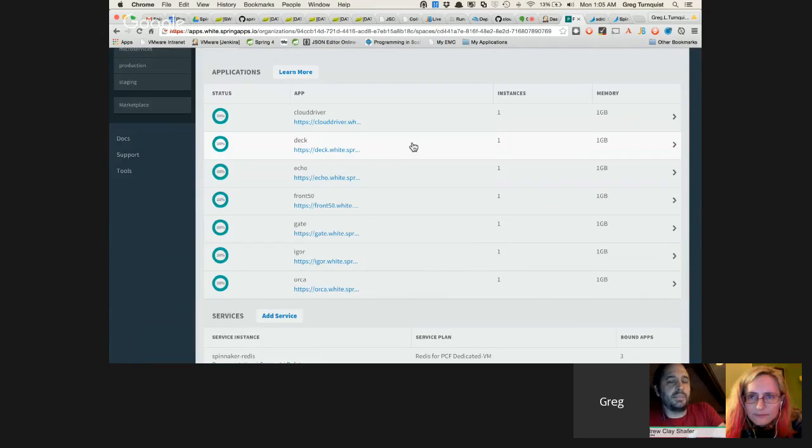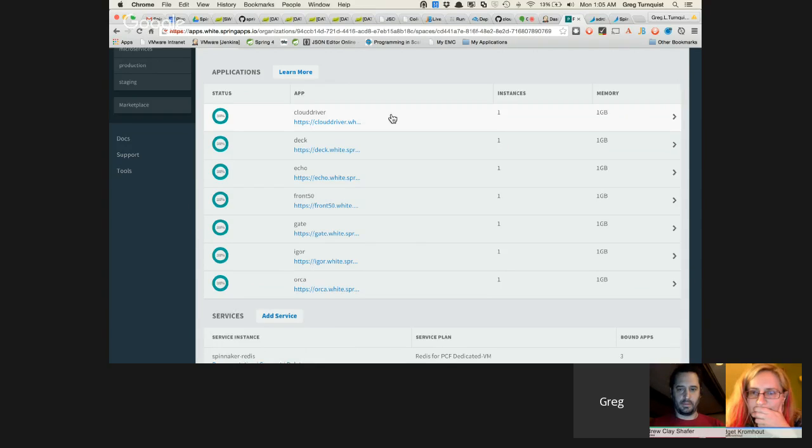So Spinnaker is decomposed into these services. Yeah, and there's several. The biggie is the one here at the top called Cloud Driver. This is the one that actually has all the cloud operations built into it. So this thing can talk to AWS, Google Compute Engine. I added support for Cloud Foundry.